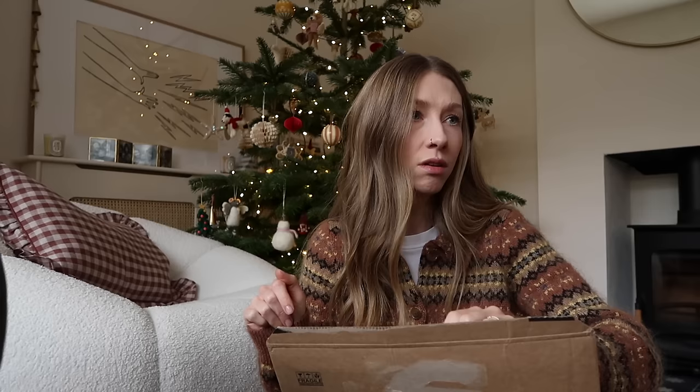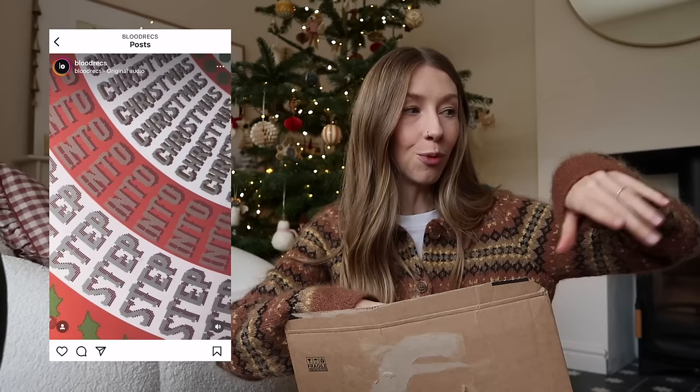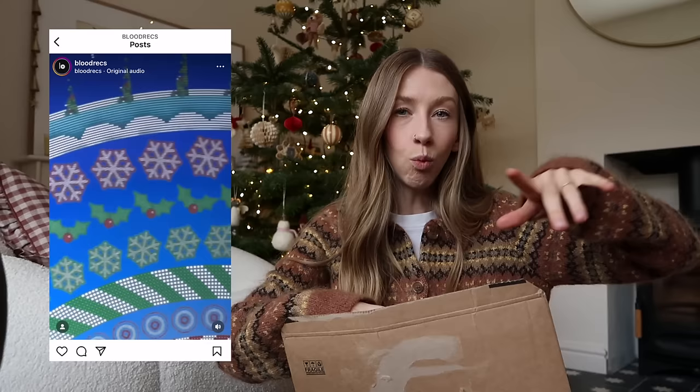Now, for anyone who loves vinyls, loves their music, I really recommend checking out Blood Records. I'm certain it's Blood Records. I discovered them on Instagram. They do really funky designs on the vinyls. Recently, they released an Elton John Christmas one, which had a very Christmassy design. Some of them just have a watercolor effect, like a marble effect, which we already have a couple of limited edition ones like that.